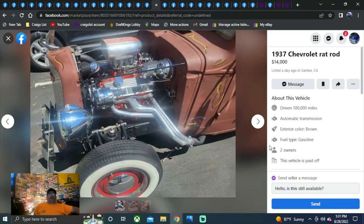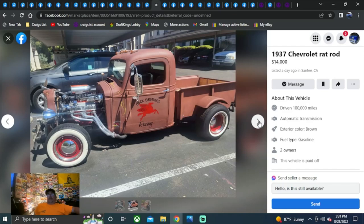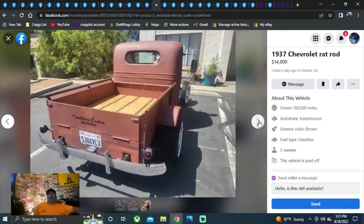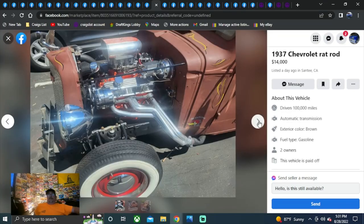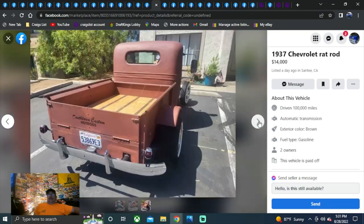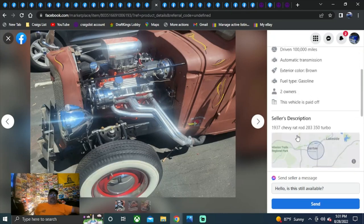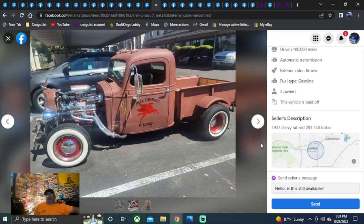1937 Chevrolet Rat Rod. $14,000 on this one. Listed a day ago in California. Gotta tell you, I dig this one more than the last one. It's probably the coolest looking rat rod we've seen so far. He's wanting $14,000 for that. That's pretty badass looking little truck. I'm digging it. That's what you were after. 37 Chevy Rat Rod, 283, 350 Turbo. I dig it, man. Cool build right there. Red oxide primer. It looks great.